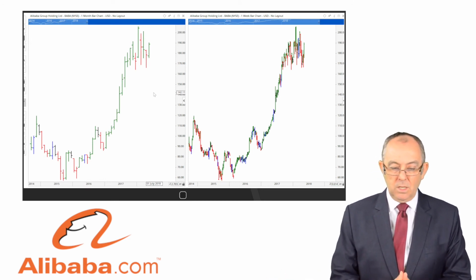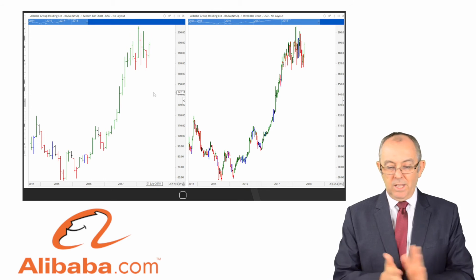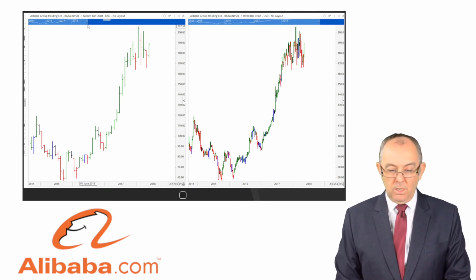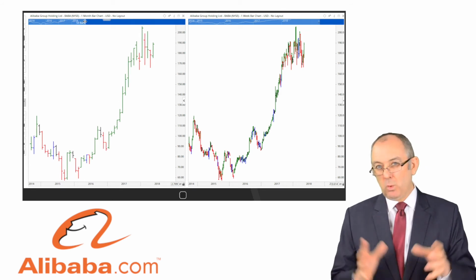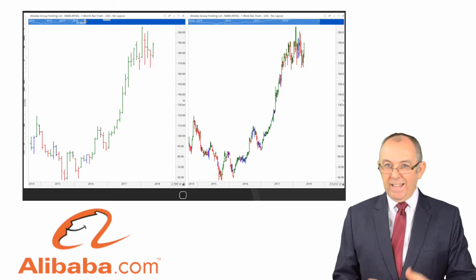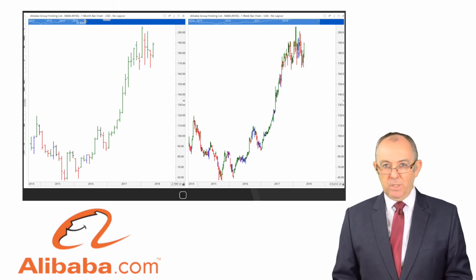Looking at this stock to me is Alibaba. It has been a great stock, but it could be in for some trouble. There's a lot of mistrust around Chinese stocks at the moment in the US market because there's been some that have been doing backdoor listing.